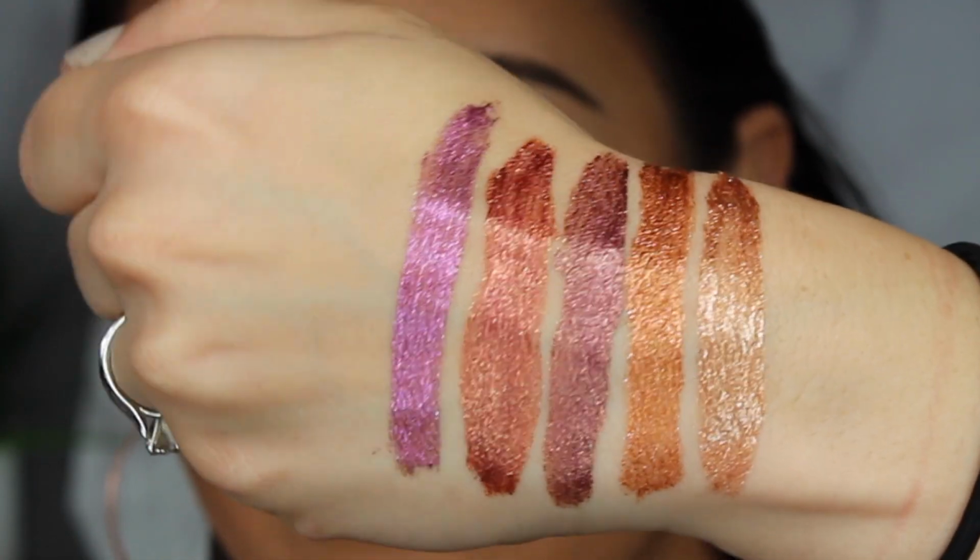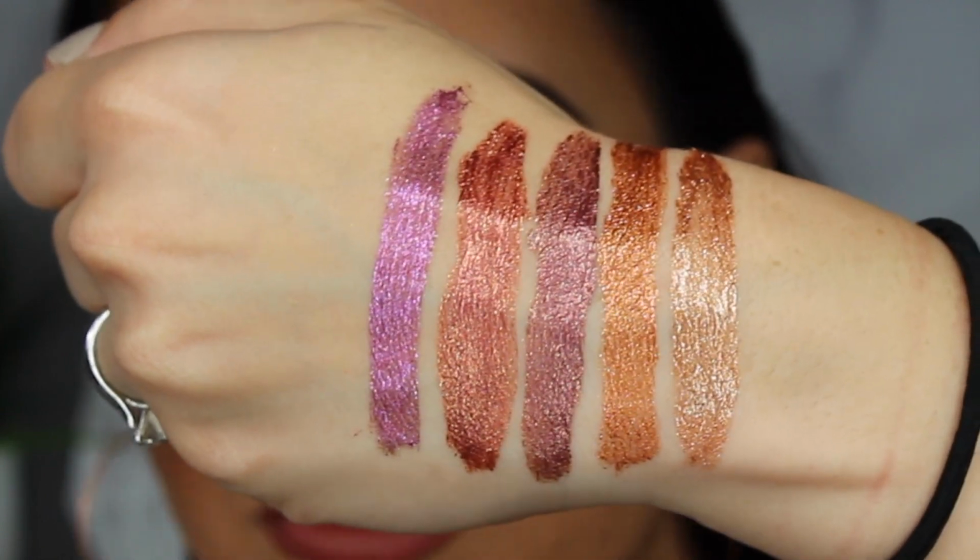And just in case you want a comparison, here they are on my hand in the order that we applied them to the eye. I don't know what you guys think, but I thought these were freaking awesome. Let me know your thoughts down below. Let's get on to the eyeshadow swatches now.